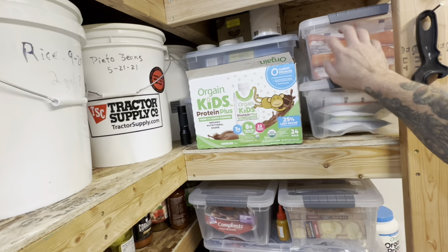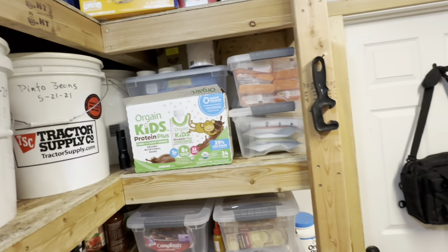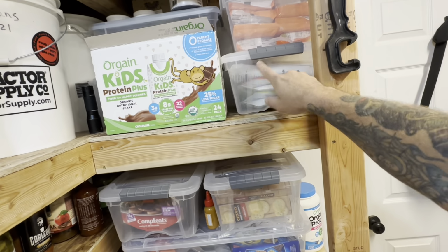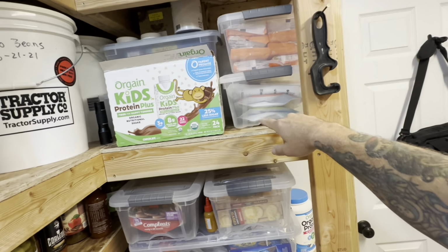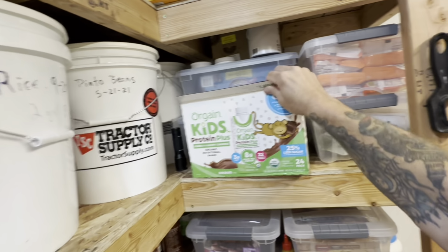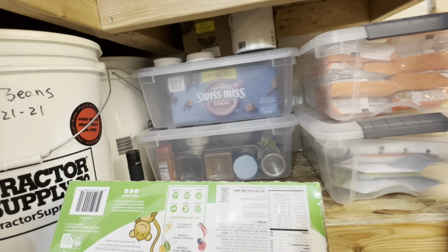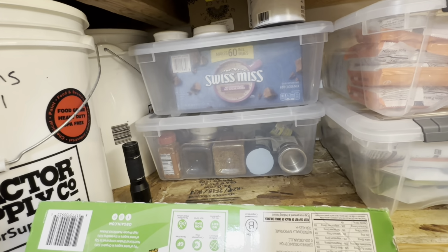This is just kind of top ramens. I actually got a whole 5-gallon bucket of top ramens. And then this is just like more MREs, some freeze-dried meals in there, and then like stuffing or something. And then behind that, it looks like some hot chocolate. And then in that container is just spices.